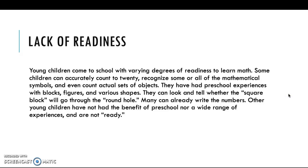Lack of readiness. Young children come to school with varying degrees of readiness to learn math. Some children can accurately count to 20, recognize some or all of the mathematical symbols, and even count actual sets of objects. They have had preschool experiences with blocked figures in various shapes. They can look and tell whether the square block will go through the round hole. Many can already write the numbers. Other children have not had the benefit of preschool nor a wide range of experiences and are not ready.